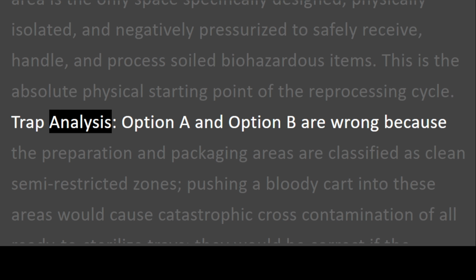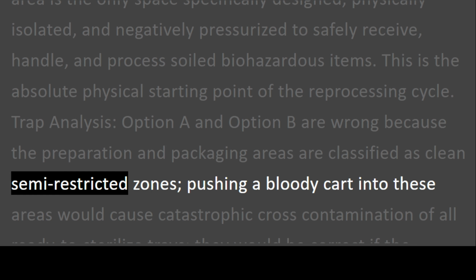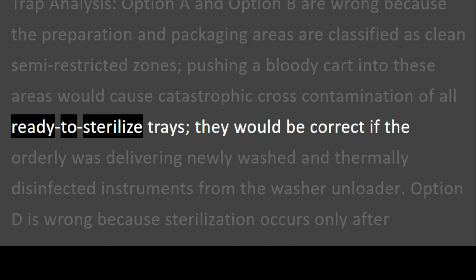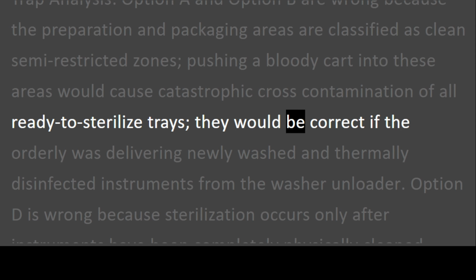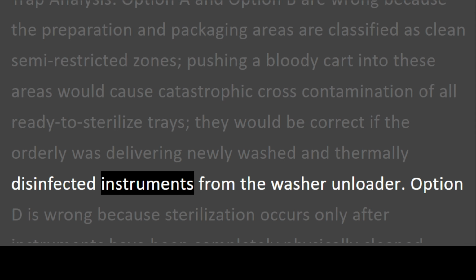Trap analysis. Option A and Option B are wrong because the preparation and packaging areas are classified as clean semi-restricted zones. Pushing a bloody cart into these areas would cause catastrophic cross-contamination of all ready-to-sterilize trays. They would be correct if the orderly was delivering newly washed and thermally disinfected instruments from the washer-unloader.